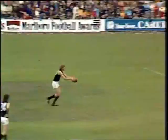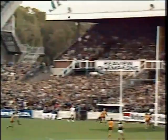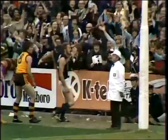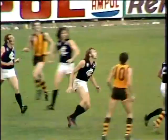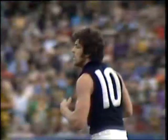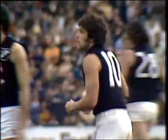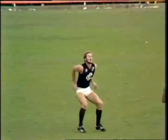It's going to drop short to McKenna. No, he didn't get there on the second bite. He still got it. Shepherded through by Walls. Required by Walls. And it is. Mackay. No, the man in front. Tuck. No, Mackay. Well, they played 24 minutes in this term. Hawthorn lead by 13 points and Carlton are trying to get that ball past their half forward line.